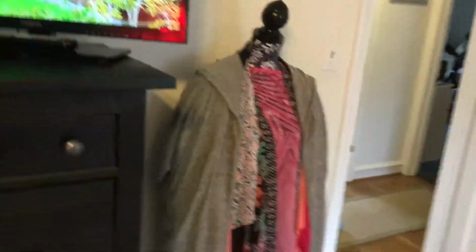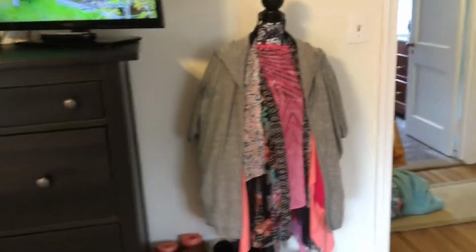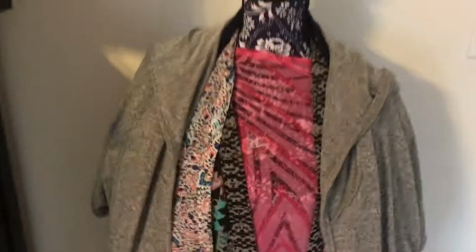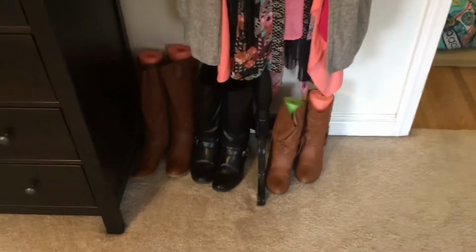So do you want to see it? Let me show it to you. So everything is done now. So you can see a new dress form with all new sweaters and wraps for the spring. All the bright colors there, hiding underneath. Gonna leave my tall boots kind of out here this year. I like the way they look near the dress form.